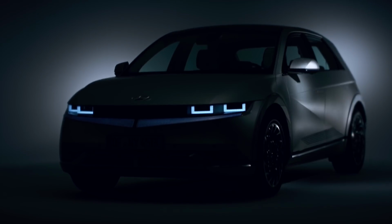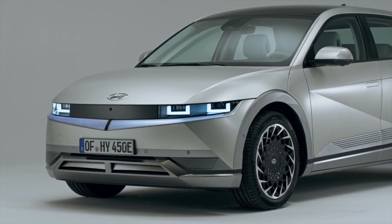Tech specs, well, there'll be rear-wheel drive and all-wheel drive. The 72.6 kilowatt-hour battery will do 292 miles or 470 kilometers. And the 800-volt architecture will help charge extremely rapidly on a suitable charger. It'll go from 10 to 80% in just 18 minutes. I mean, that's barely long enough to stop and refuel yourself on a road trip whilst your car refuels.